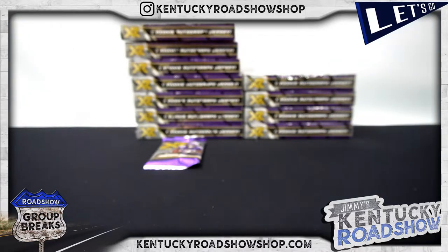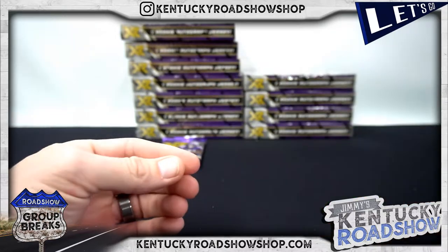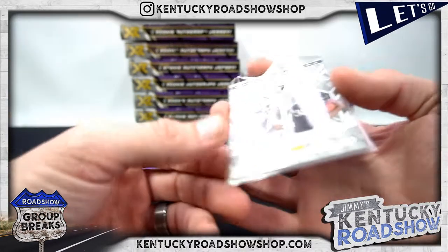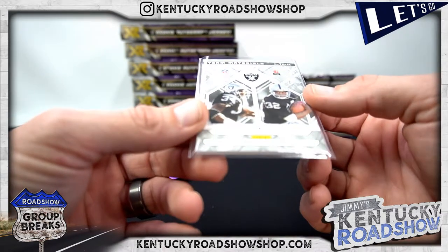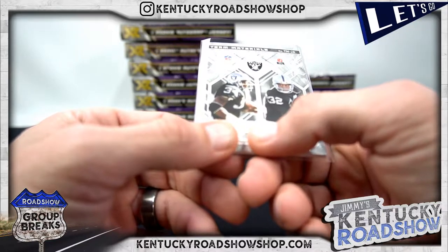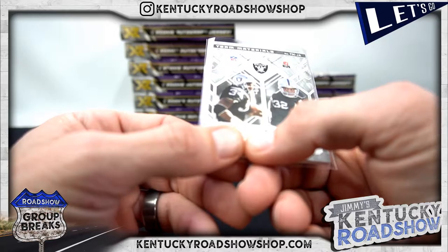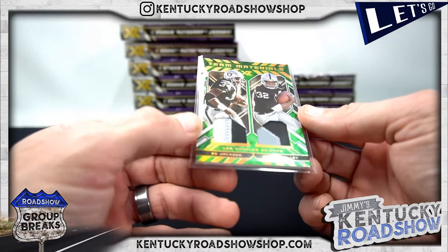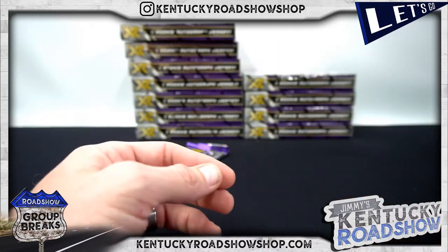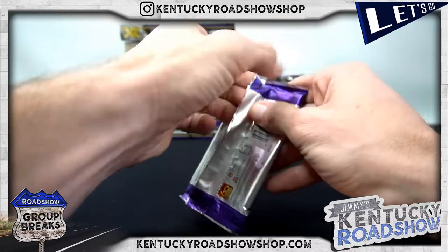That's a cool card. Game used. Player worn. It says the enclosed player worn used materials, Allen, and game worn used materials, Jackson. So Bo Jackson's game used and Marcus Allen is player worn. It's interesting. I like how transparent that is.